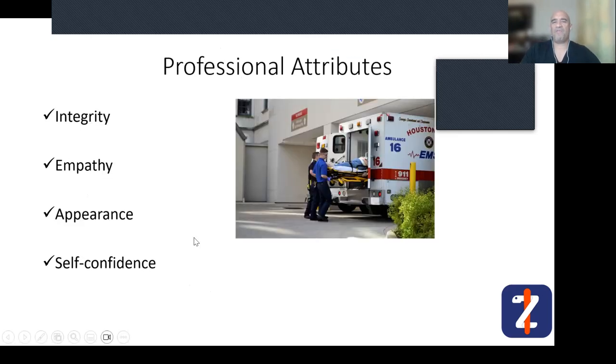All right, professional attributes. You want to be professional. Look at these guys, their EMTs loading or unloading, not sure, based on that particular picture. But integrity is important. You're going to people's homes. You're getting access to places that other civilians don't get access to, all right? Having sympathy, empathy, being there at their worst. You understand, you feel what they're going through, all right? So you have to show that being professional in these really critical situations.